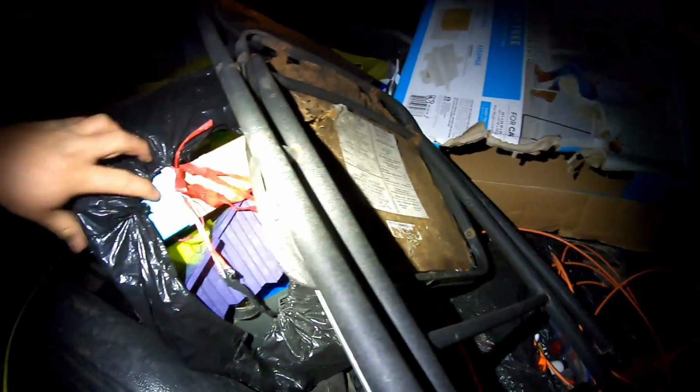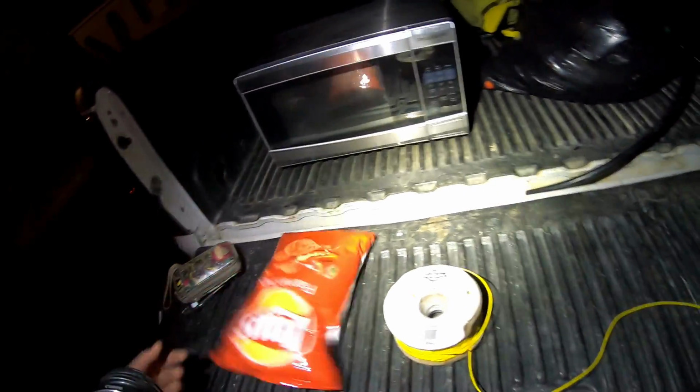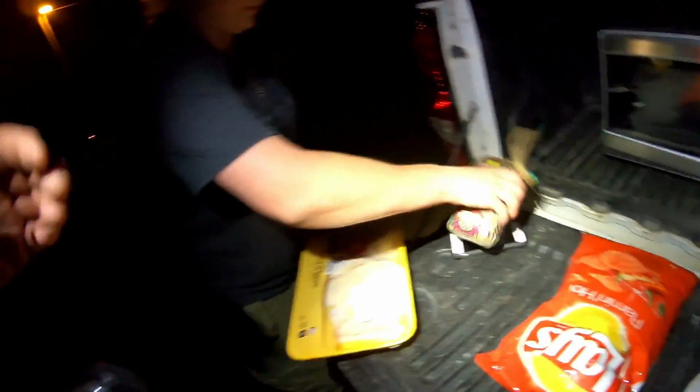We found this aluminum wire. We found those real beefy pieces of copper wire too. But I don't see those in here. They're probably buried somewhere. We got a little bit of insulated copper over there in the corner too. With that being said, we'll take you inside and show you the rest.